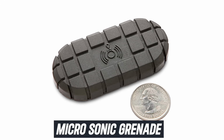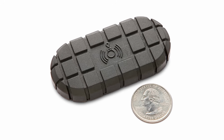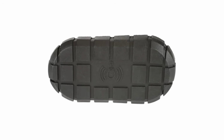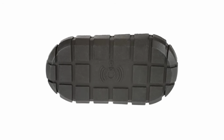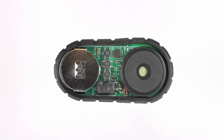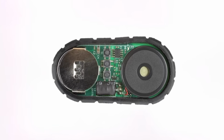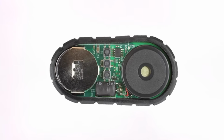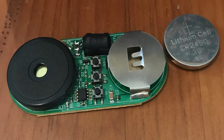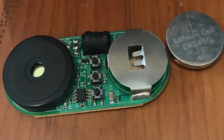This is a microsonic grenade, a loud and downright silly device that was once sold by ThinkGeek. It was created purely for pranks, with the sole purpose of annoying friends, coworkers, or unsuspecting family members. The gadget could be tossed or hidden, and after a short timer of 5, 30, or 60 seconds, it would detonate with an ear-piercing siren reaching up to 115 decibels, about as loud as a power tool.